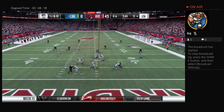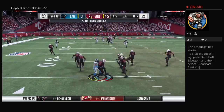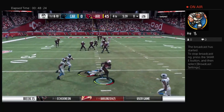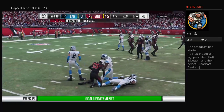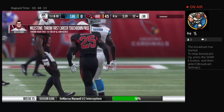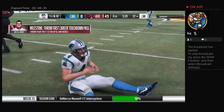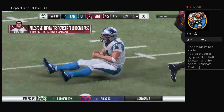Throwing on first down is Carr. And my goodness, another interception. Picked off near the 34. And his guys are going to get the football at the 37-yard line. With that interception, he just set a record that nobody ever wants to set, and that's the most picks ever in an NFL game. 8.